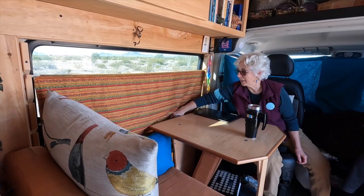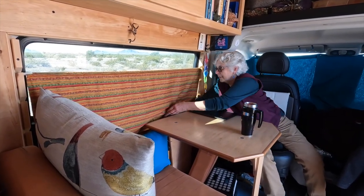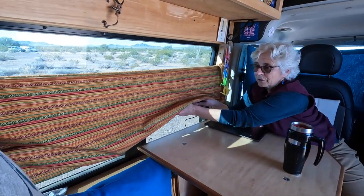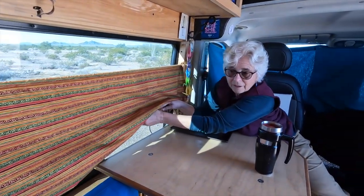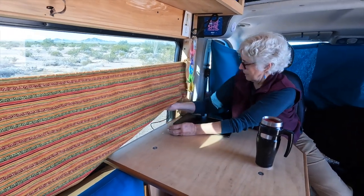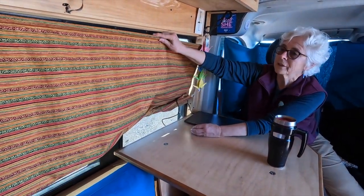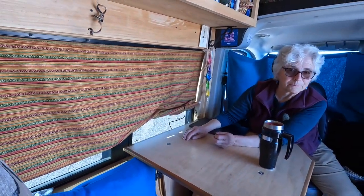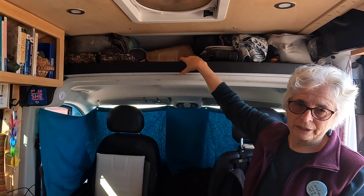I can put it up like this and have my vent windows open at the bottom. This one? Yeah, thank you. But I can have privacy up at the top without an expensive top-down, bottom-up shade. Mm-hmm. This is the built-in shelf with the 2019 ProMaster.